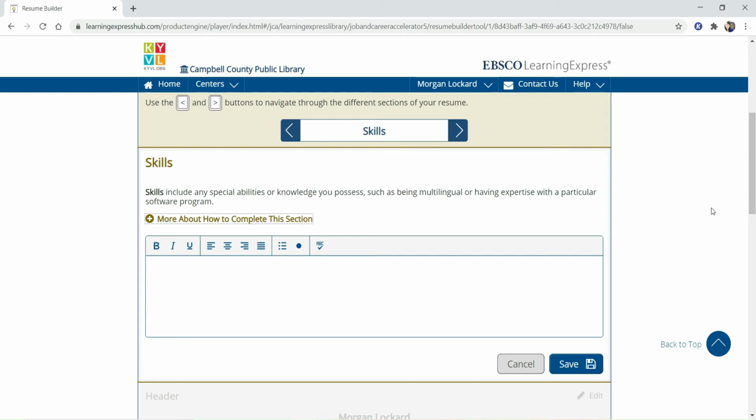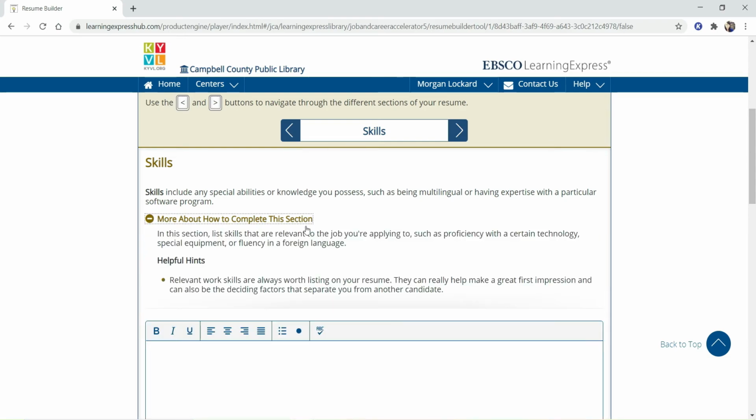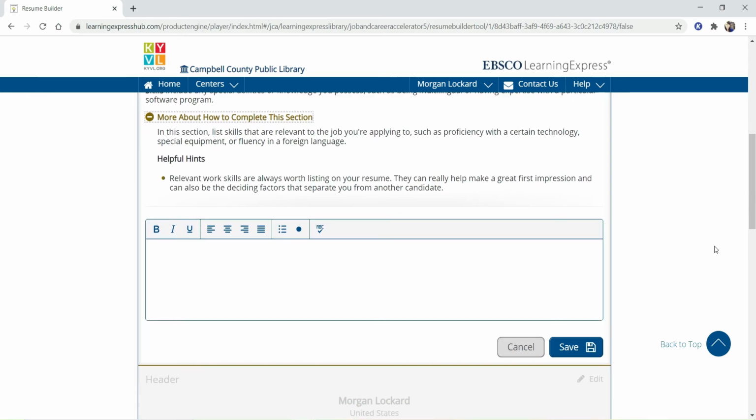Skills include any special abilities or knowledge you possess, such as being multilingual or having expertise with a particular software program. We can click the Hints button again to get another helpful hint. Relevant work skills are always worth listing on your resume. They can really help make a great first impression and can also be the deciding factors that separate you from another candidate.